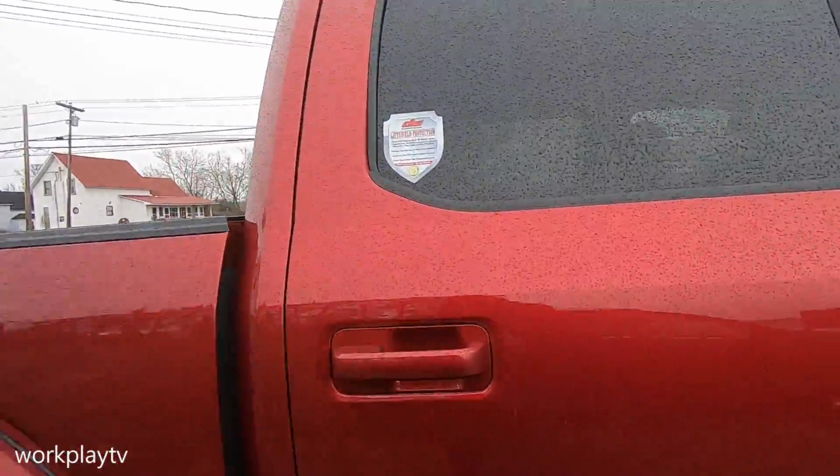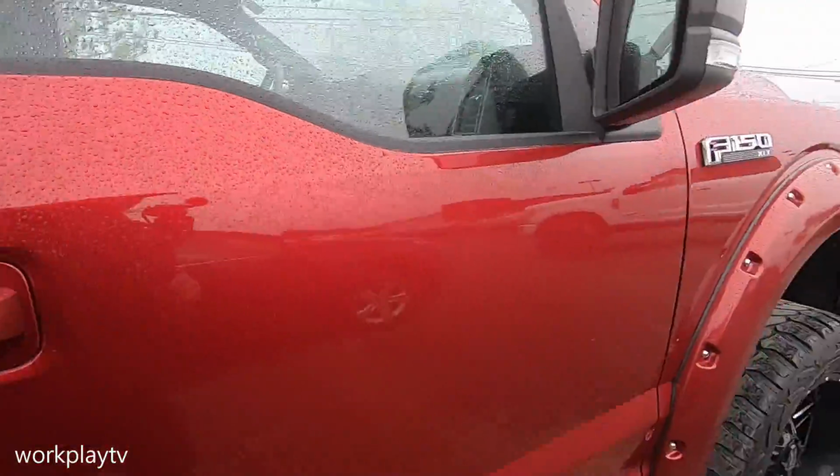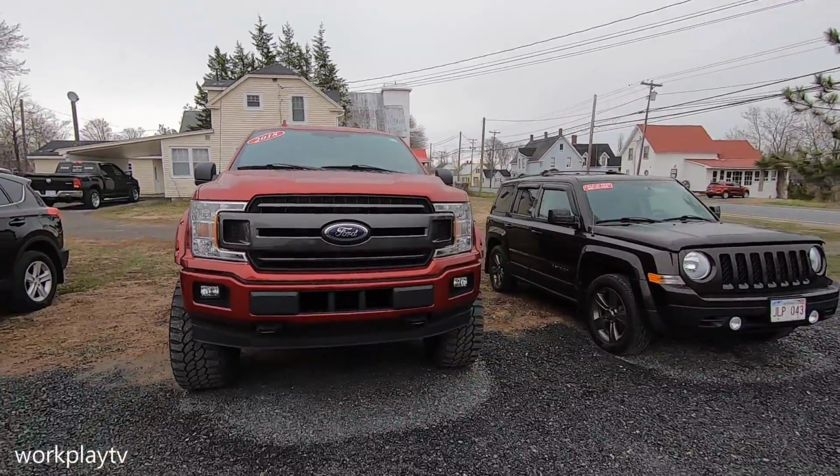But the truck is super clean. Super clean as far as the paint goes. The inside looks fantastic. That'd be a nice truck for someone to jump into when it's already ready to go. Yeah.